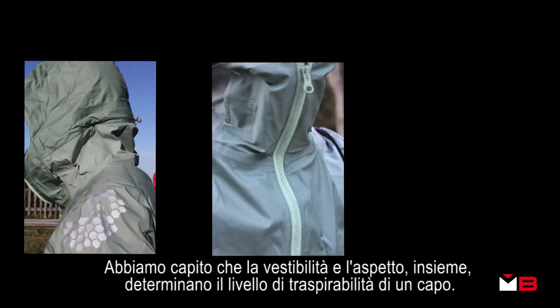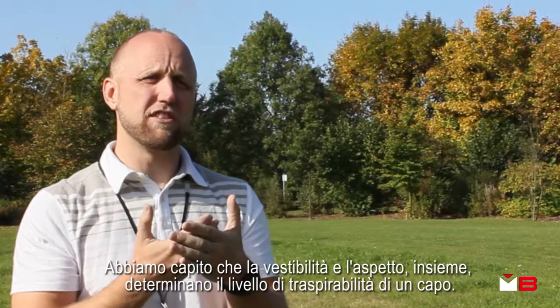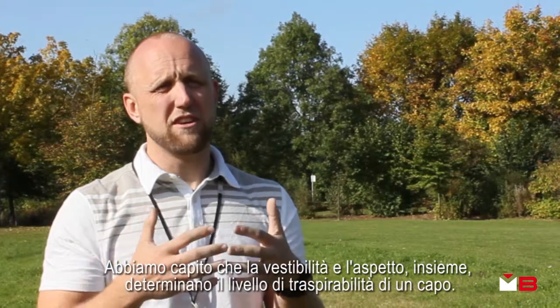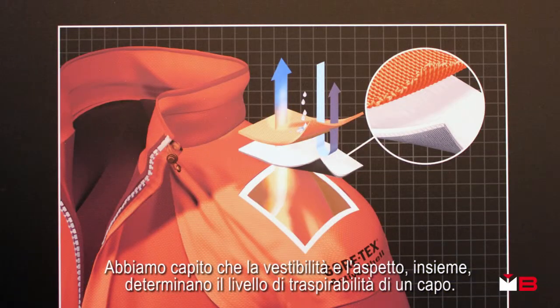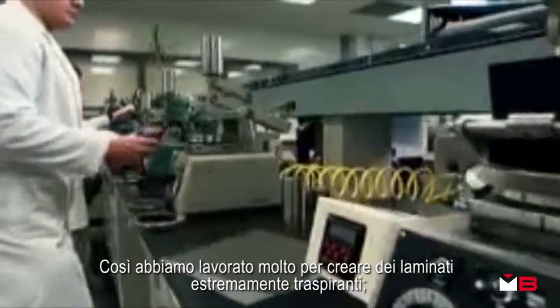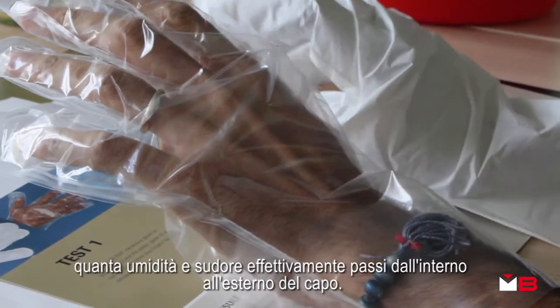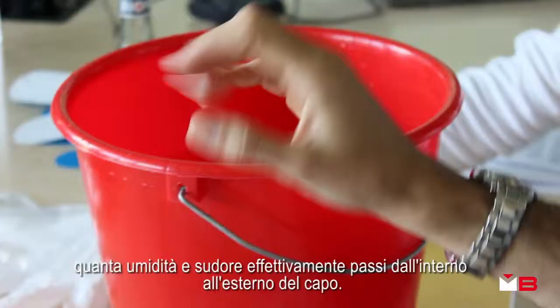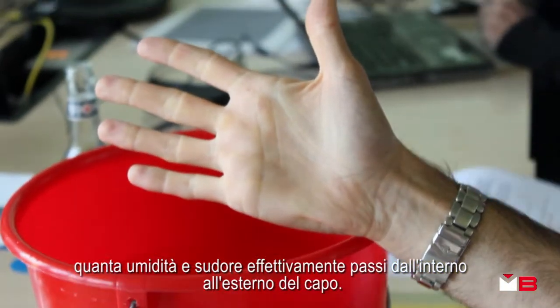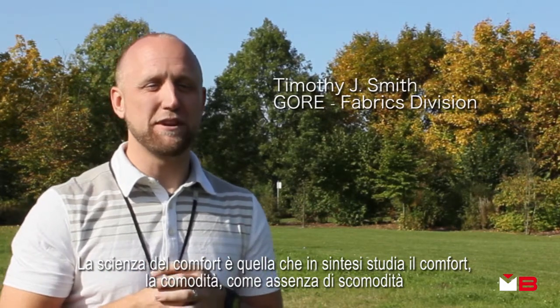And what we did is we understood from a comfort perspective how the fit of the garment and how the features in the garment ultimately work together to, at a whole garment level, get more sweat from the inside to the outside. So in addition to all of the work we put into making very, very breathable laminates, we also used a lot of comfort science and research and whole sweating mannequin testing in order to test ultimately how much water or sweat generated by that end user goes from the inside of the garment to the outside of the garment.